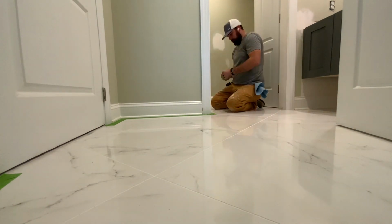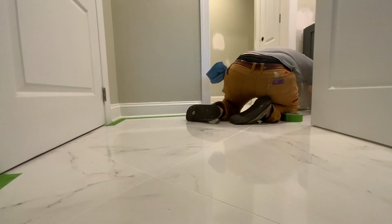It works out really good when you have tile. I'm going to use green 2-inch frog tape. You've probably seen me do this before in some other bathrooms if you're watching my other videos. It just gives you a little buffer. I'm not really worried about getting paint on it when I paint the baseboard, more the splatter coming off of the roller when I do the ceiling and the walls.